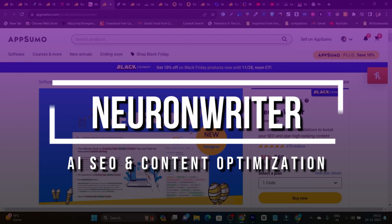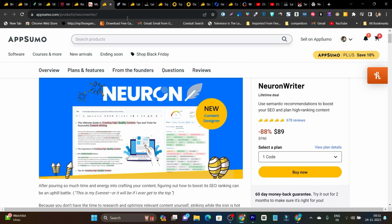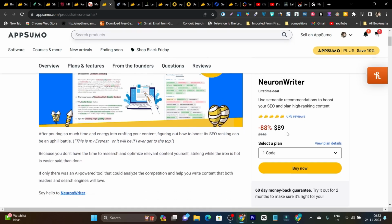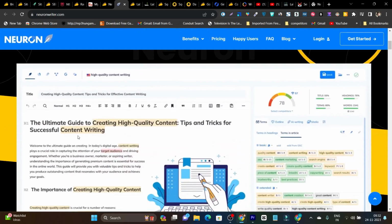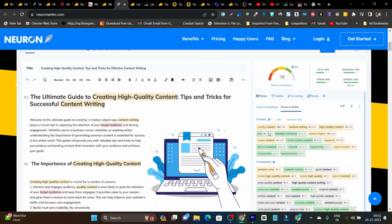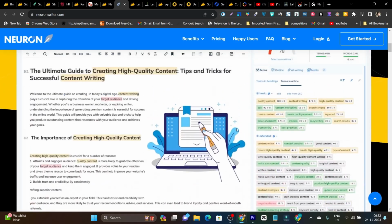Now the next tool, we have a really good content optimization platform and content writing assistant. This is Neuronwriter. Neuronwriter has been around for about 1 year, and they are constantly improving and updating their platform. The pricing is just $89, and this pricing is a lot more affordable compared to what they are giving. So this is Neuronwriter. There you will get this kind of article writing assistant. It will help you get all the keywords that should be available in your article. What the SEO score is, what your title should be, what your headline should be, everything. It is going to help you and give you suggestions.